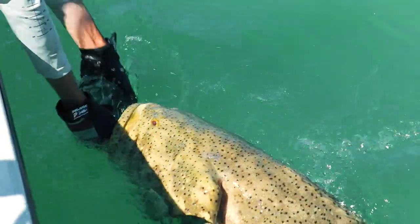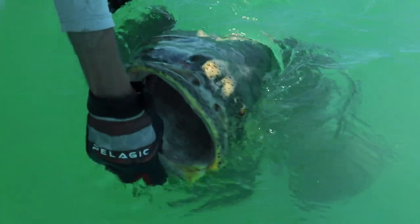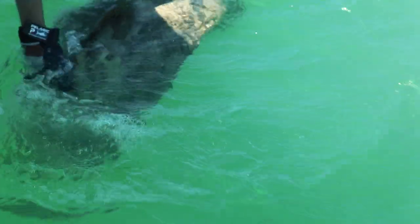Well, there's big ones around. Look at that. Big angry fish there. Look at that. That's a cool fish, man. There she goes.